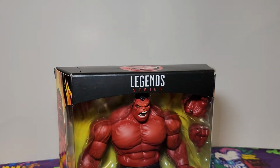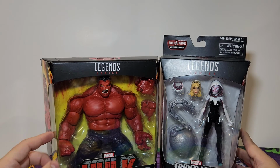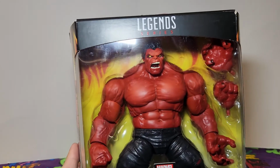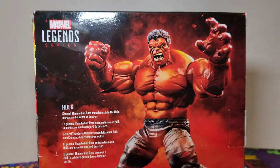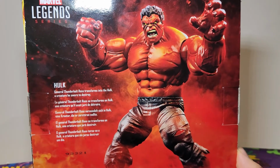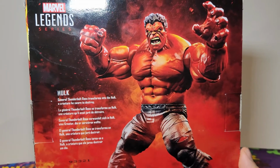I'll bring Spider-Gwen back here. You can see the regular release there. That's the design of the deluxe box. They do that for the bigger figures. And I think it looks cool. I think it looks awesome. There's a nice shot of him there. Another side shot. And then a nice little pose of the Hulk. And there he is. General Thunderbolt Ross transforms into the Hulk, a creature he swore to destroy.